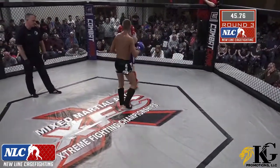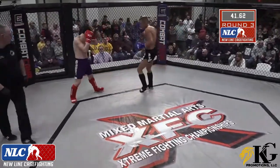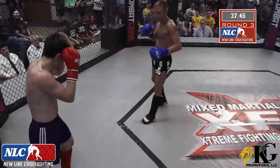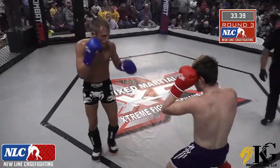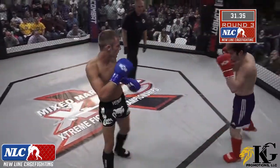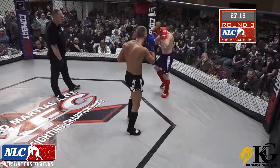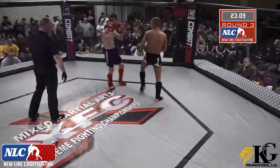Check kick again. Blackburn's just doing a good job fending off that little check kick. A little front kick, but Ulbrich does. Blackburn with overhand right, doesn't connect. Now we got about 30 seconds left in the fight. A little bit of blood coming from Mark's nose. Yeah, Mark Ulbrich there bleeding just a little bit.